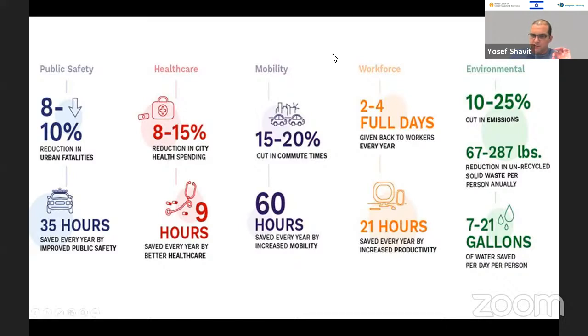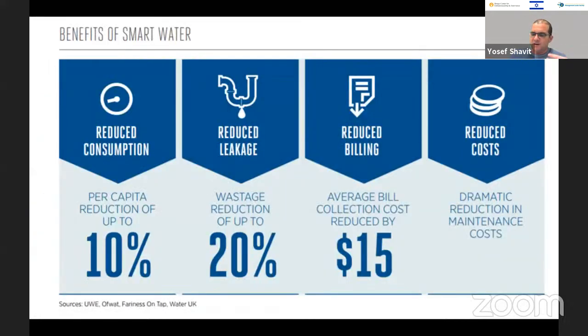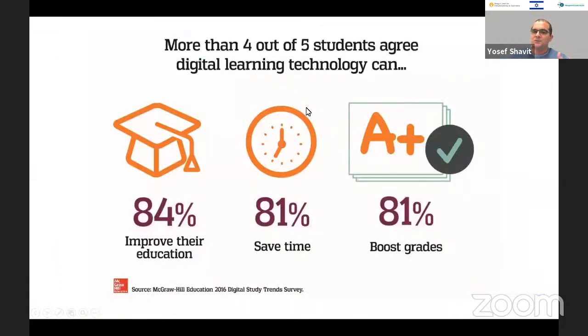So always present the numbers. The numbers are crucial for the understanding. And as you can see, smart water, these are the numbers. These are the numbers in EdTech. You have numbers about just any kind of sector and subsector you have in mind. Solar energy, recycled concrete.